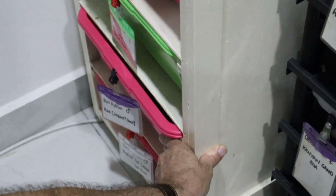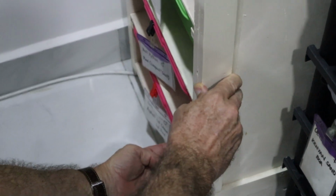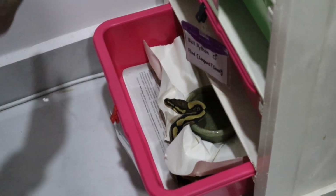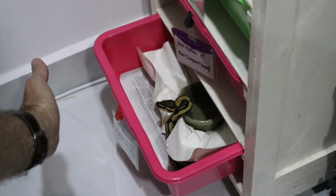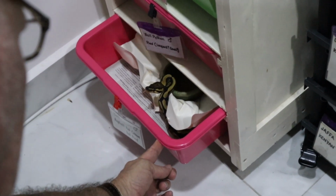So are you going to feed her again? Nope. Same with this one here. Let's just pull this one open. There you go. I get the same instant feeding response even though this has now eaten. This snake is still keyed in, switched on and ready to eat again, and that snake will bite me if I put my hand anywhere near that tub.